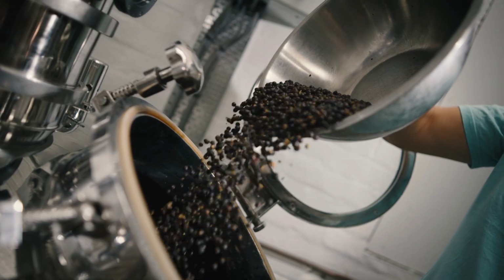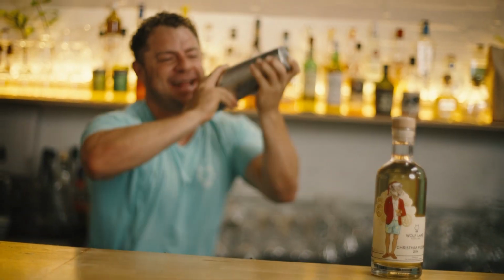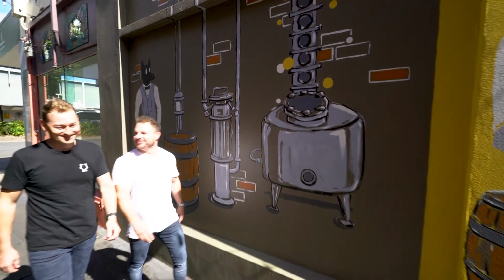Quite something that you two have been able to put your resources together, create, get these bars happening, but get the distillery happening. Yeah, that's it. I mean, we moved up for the lifestyle, I guess, and then created the businesses, and that allowed us to enjoy Cairns a bit more, I guess. Down on Wolf Lane, Darren and Sam are keen to show off their new distillery.